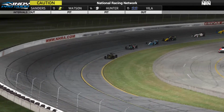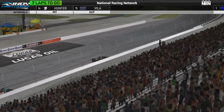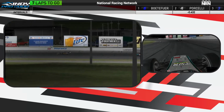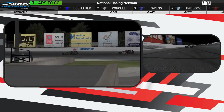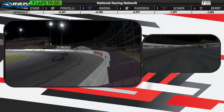Green flag back in the air. We're underway once again. Everett Paddock is able to jump out to a big lead. Let's pick up the onboard here with David Porcelli as well. He's going hunting. The problem is Porcelli's got to worry about Jason Owens right there on the back bumper as well.